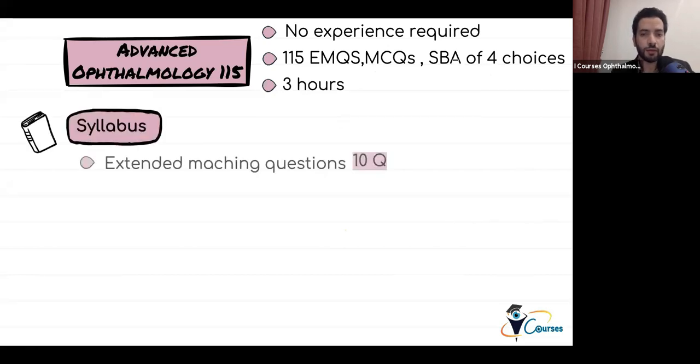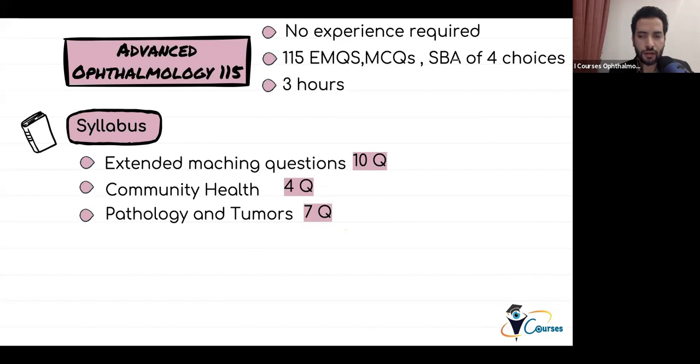What is the syllabus? It will be the same, but there will be extra extended matching questions, about 10 questions. If there are 4 missing options in each one of these extended matching questions, these are considered like 40 questions. So community health, and these are 4 questions. Pathology and tumors, like 7 questions. Neuro-ophthalmology is 7 questions.